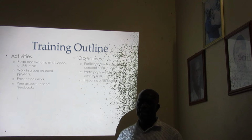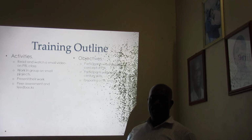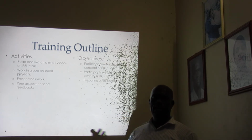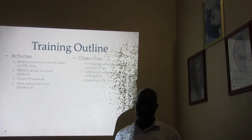The objectives are, by the end of the training, participants should understand the concept of project-based learning, identify 21st century skills that they can use in their classes, and be able to prepare a lesson plan on project-based learning.